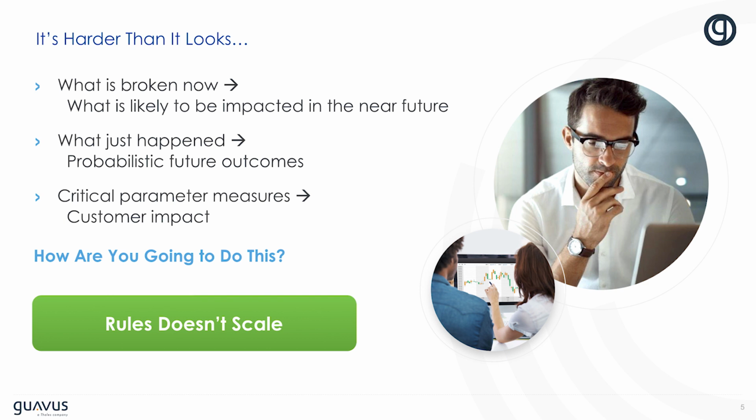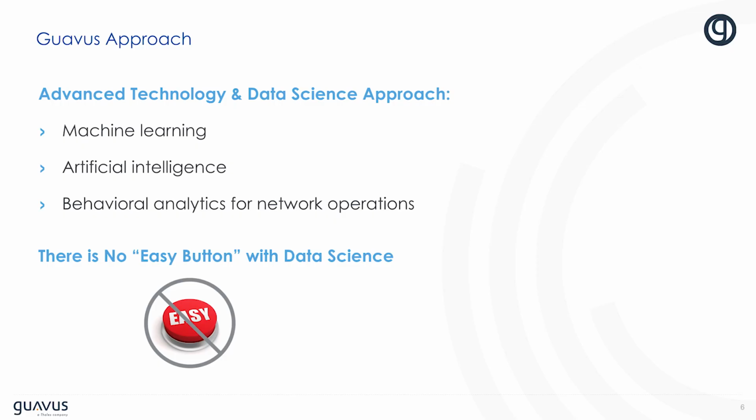But even if you could do this, as soon as new firmware is rolled out in the network or a new application gains some traction, the rules become obsolete. The fact is, rules don't scale, not to the level that our networks are operating today. Now, a number of companies, including Guavus, are applying new technologies, machine learning, artificial intelligence, behavioral analytics to network operations. It is early days in the application of these technologies. There will certainly be some struggles along the way.